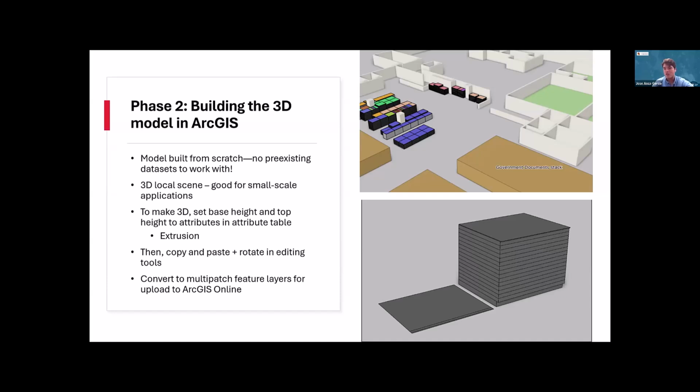And you can really do this with any feature. We also did it for the walls, other bookcases, columns, everything. Once we got into that rhythm, it was very easy to replicate that for everything. And the specific tool is called extrusion. It's available in the editing toolbox, I believe. Once you have a 3D local scene, you can go in there and select an extrusion, and you can generate an extrusion from a specific height. And that's basically how these 3D features were created.